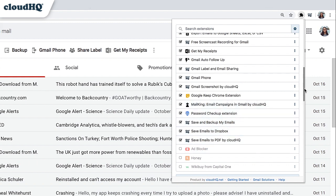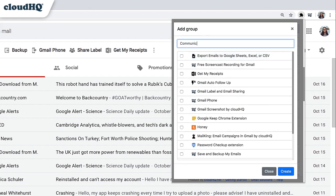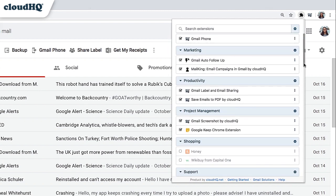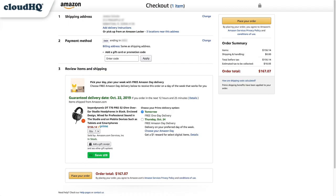unneeded extensions. You can organize your extensions into groups, and you can easily enable and disable them with the click of a button. So my shopping extensions remain disabled until I'm shopping for something and need a coupon.